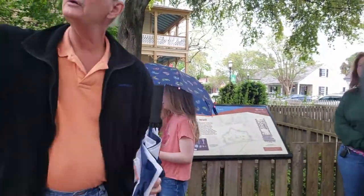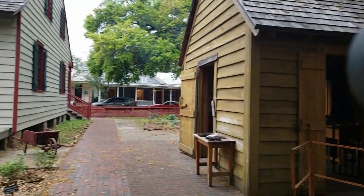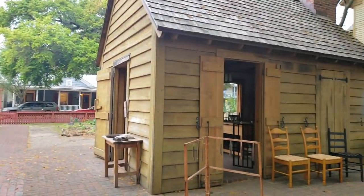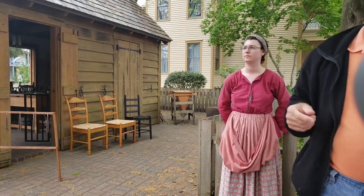The first house we're going into is this building right here. This building is the only one of the four buildings that we're going into that was moved. The other three are on their original foundations. This building was originally at 111 Government Street, which is a block to the west and a block to the north. It was built in 1805.